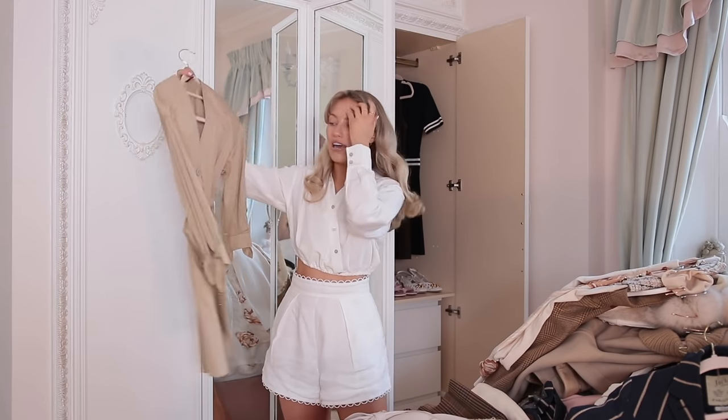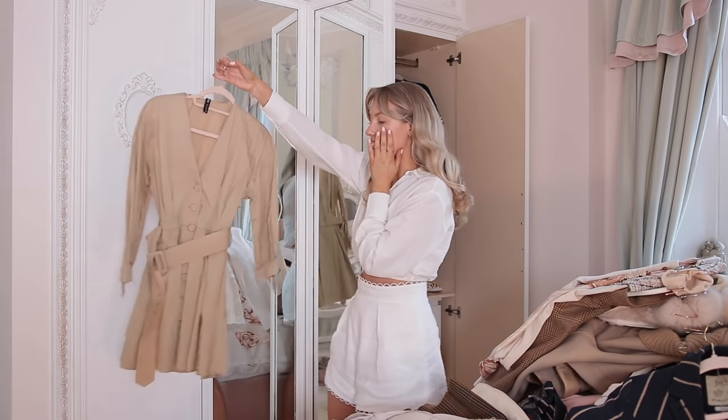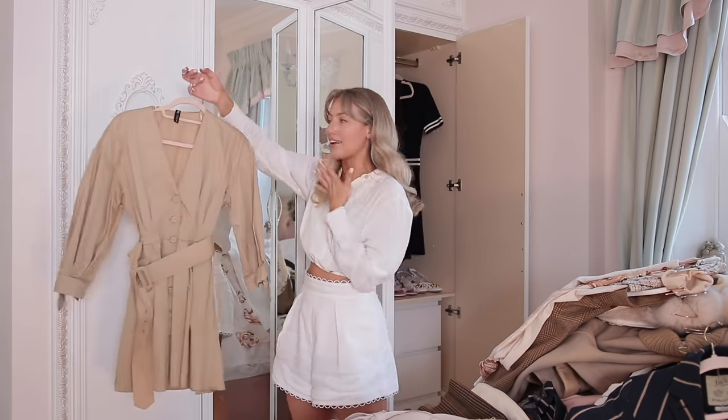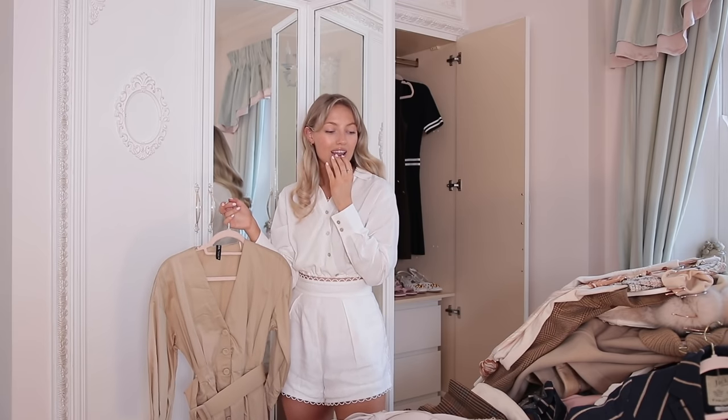But I think the time might have come to get rid of this one because again, I just love it, I really do, but I then never wear it. And I just feel like I need to stop holding on to things that I never wear, although I never wore the leather dress and I'm obsessed with it, so it's a really tricky one.